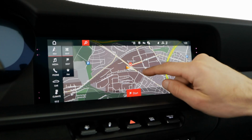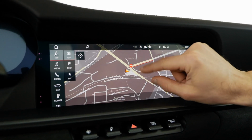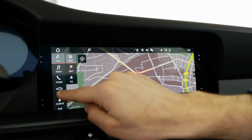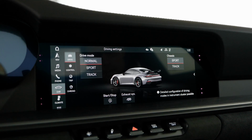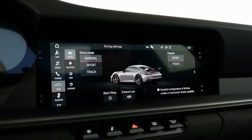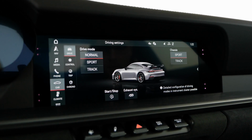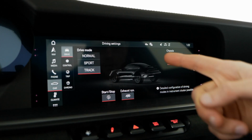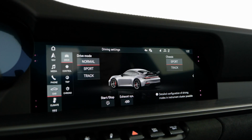The menu structure is actually quite easy, also with a nice visualization here for the GPS map. And phone either via Bluetooth or Apple CarPlay. Android Auto is not available for the Porsches, but the Apple CarPlay will do the job. And here if you have the drive modes, you can select it here, but there are also some hotkeys. For example, you can select the steering wheel, and then you can also see that they change right here. And the exhaust note, you can also activate that.